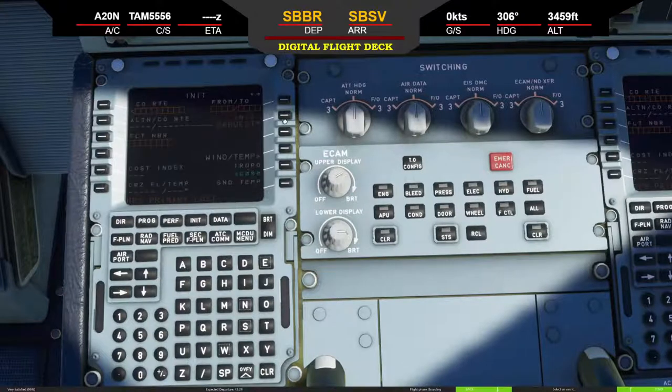All right, so we'll head into the MCDU. We'll get our flight plan in from Brasilia over to Salvador. TAM 5556, cost index of 25. We're going up to 39,000 feet today. And the tropo is not bad. We're slightly off. So I'll put the corrected number in. There we go. We'll head over to our initialization.